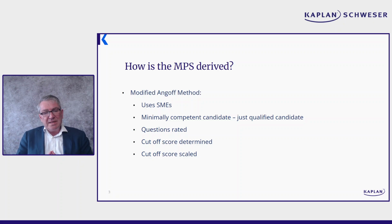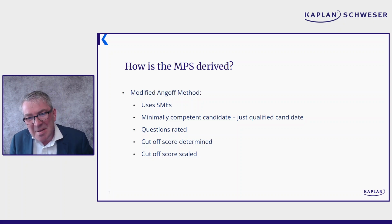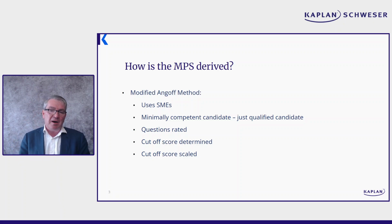Now, what we then do is we define what is the minimally competent candidate, otherwise known as the just qualified candidate. This is the candidate that has the minimal level of knowledge but passes the exam. So just enough performance to pass the Level 1 exam and proceed to Level 2. And what actually happens here is the CFA Institute prepare a written description of this minimally competent candidate.